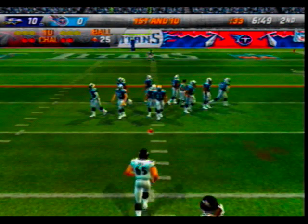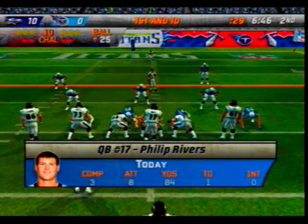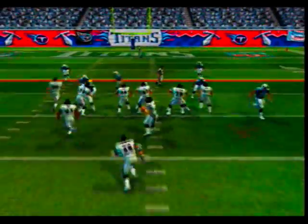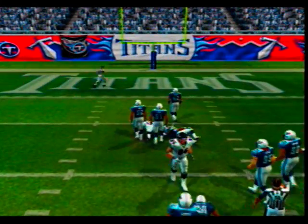First and 10. Ball on the 25-yard line. The Titans with a four-man front. Play action with the throw. Can't get it from behind. Number 30 is there on the stop at the 8-yard line.